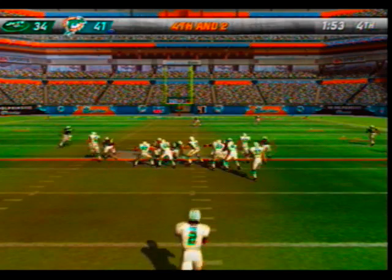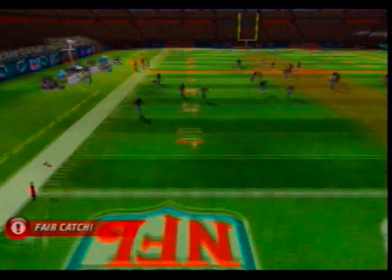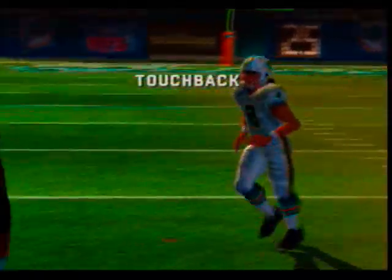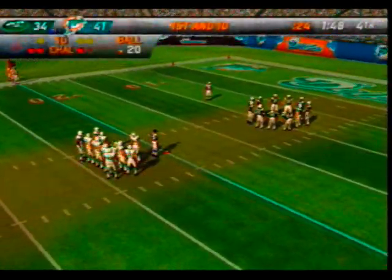Hulk is ready to punt this one away. Franklin is the deep return man. Fair catch called for. Down by a touchdown, going on offense, time running out. It doesn't get a whole heck of a lot better than this.